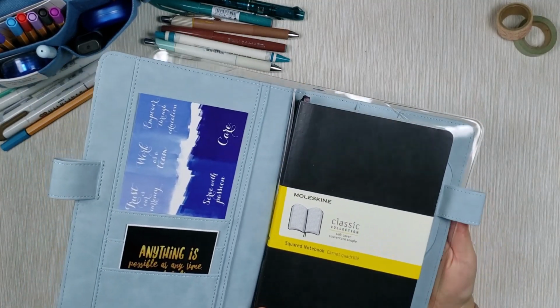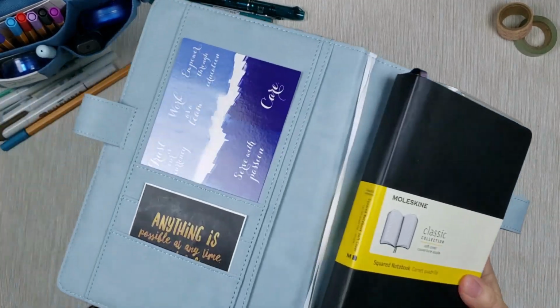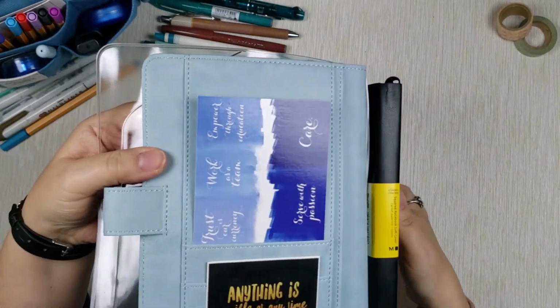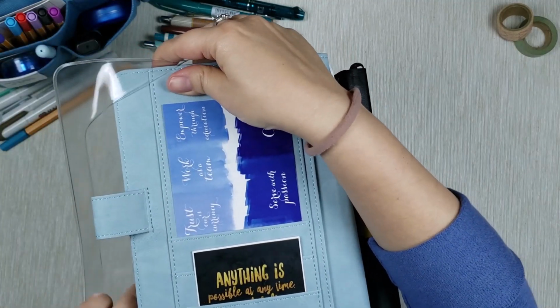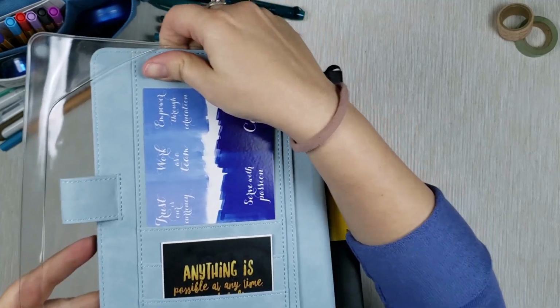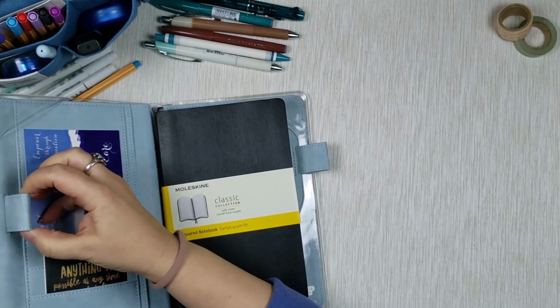So far so good. As far as the height, it fits really well. Now let's see if it fits in width. I remember the first time I was putting a cover on my Hobonichi Techo, it was so nerve-wracking. I thought I would ruin it somehow, but then you realize, oh no, these things are really sturdy and they're designed to withstand use.